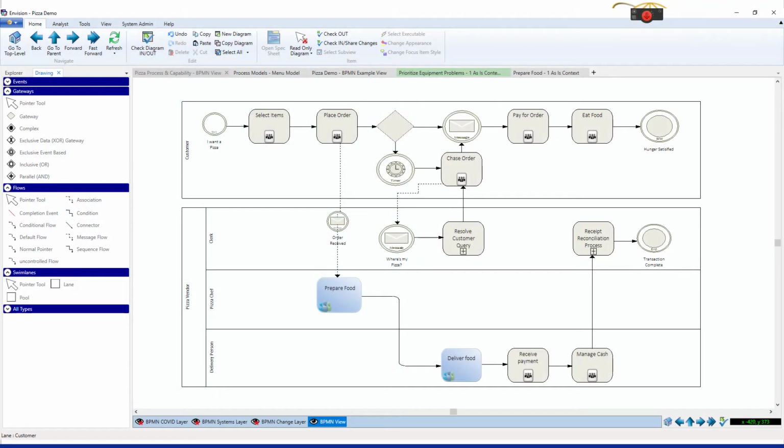This is a classic example of a BPMN diagram. It takes a customer all the way from the moment he desires a pizza, through to the point where his hunger is satisfied. The diagram includes tasks, subtasks, decisions, and messages. It also shows how swim lanes are used. Each object has a user-defined properties form, so the diagrams can deliver a great deal of information about each task or connection.